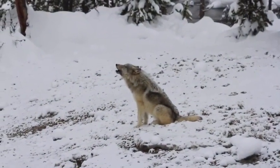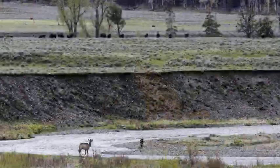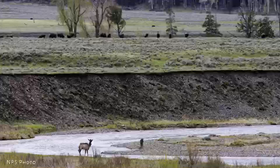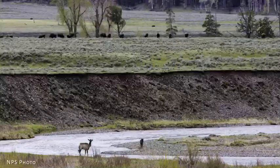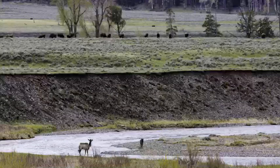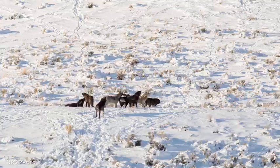Now, the reason Limpy got his name is because when he was a little bit less than 2 years old, he got into a skirmish with another wolf pack over a territory dispute, and he suffered a pretty significant injury to his left hind leg that left him with a permanent limp for the rest of his life. But that didn't deter him whatsoever.